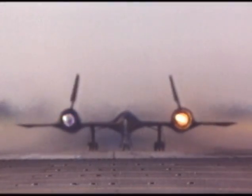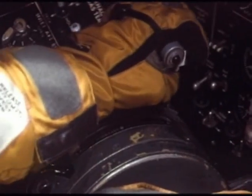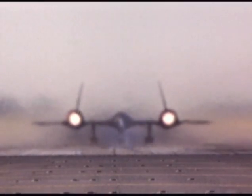Tower Aspen 30 is number 1 for takeoff. I'll never forget how it feels to light those afterburners and feel one light before the other one does, and it jerks you pretty hard. And it accelerates rather rapidly.